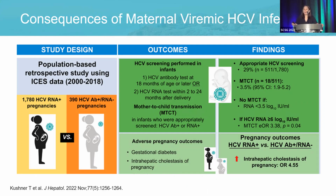So number one, they asked, how many of these women are actually getting appropriately tested for hepatitis C? And it was only 30%, which is low. Then they found, how many of these women are passing hep C to their babies? And it was 3.5%. They also found that if the RNA was greater than 1 million, the odds ratio was as high as 3.3. They also found certain adverse pregnancy outcomes like gestational diabetes and intrahepatic cholestasis of pregnancy, and the odds ratio for an increased risk of intrahepatic cholestasis of pregnancy was 4.55.